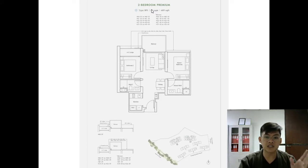The one that's in slight orange is actually the peak collection, which are on the higher floor. If you go to our website lovelyhomes.com.sg, you can download the floor plan. The main difference between this 689 and the later one that I'll show you is the positioning of the bedroom 2 and the master bedroom. But in terms of the layout, there's not much difference. The difference is about 30 square feet thereabouts.